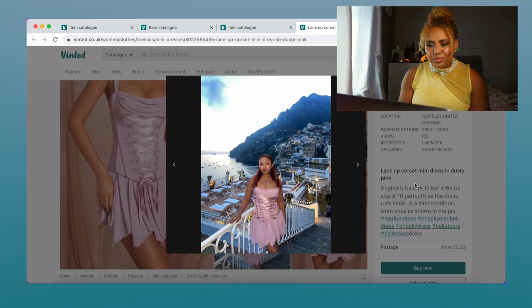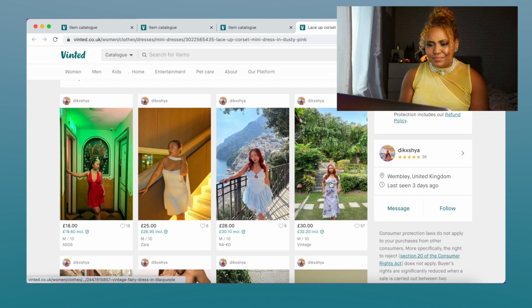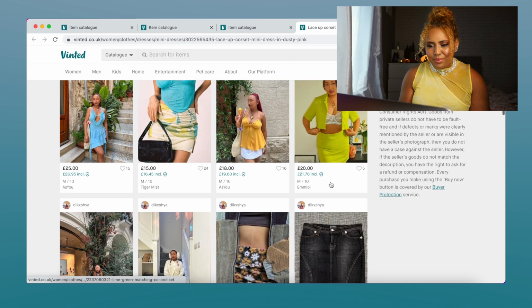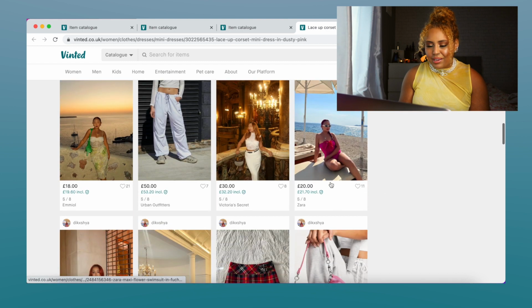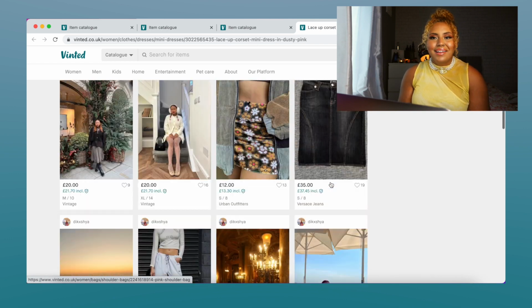And look at all these pictures here. Oh my god, what the hell? Hey, Vinted, it's a given. I would love to buy all of her clothes, but I'm just not a size 8 at all. But oh my god, she looks so good. Anyway, I'm getting sidetracked here.